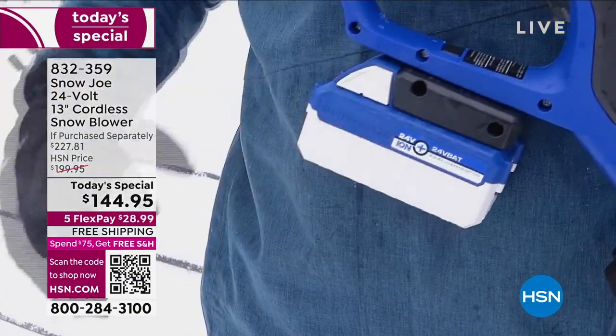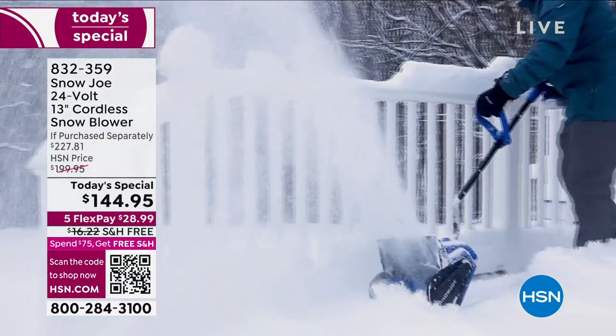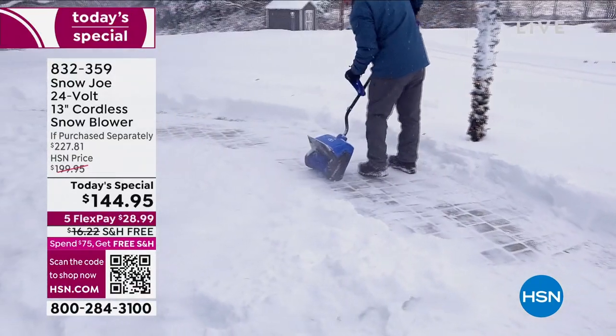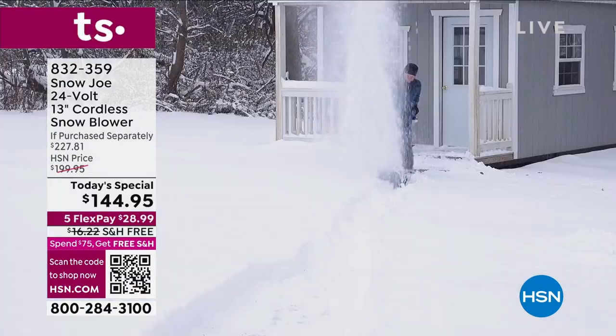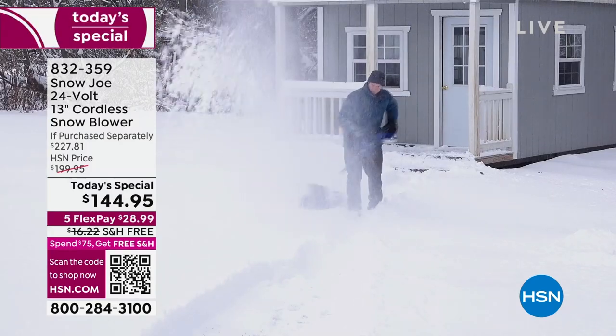Or it's that intimidating snowblower that first you either have to plug it in and you're tethered, or you have to put gas in it. It has maintenance. You have that pull cord that you need all the muscle to do. Not anymore. And guess what? You don't even have to call anyone.